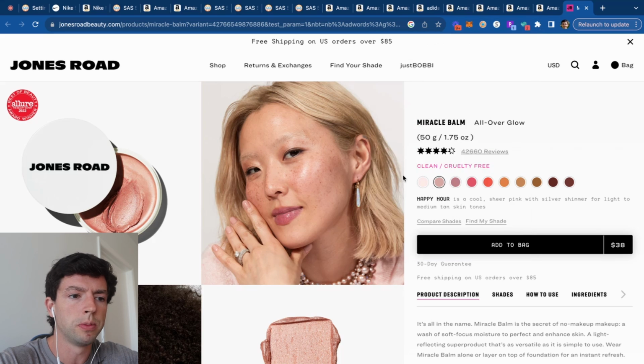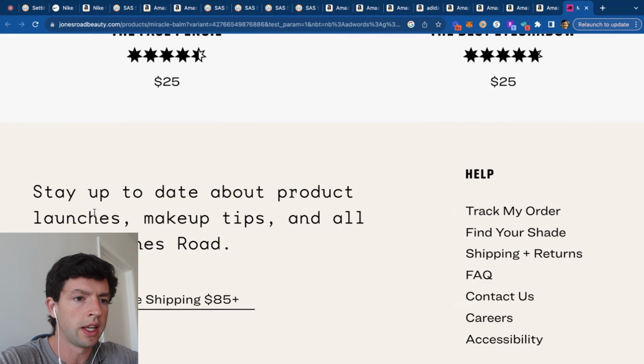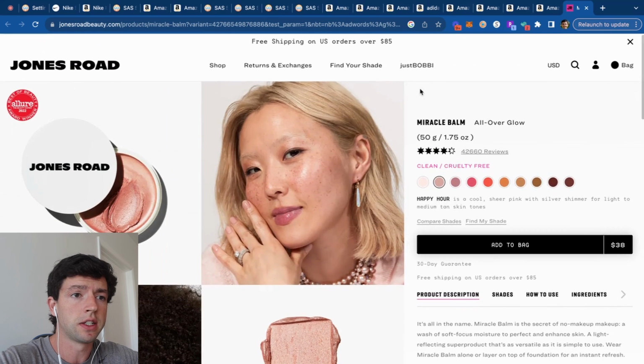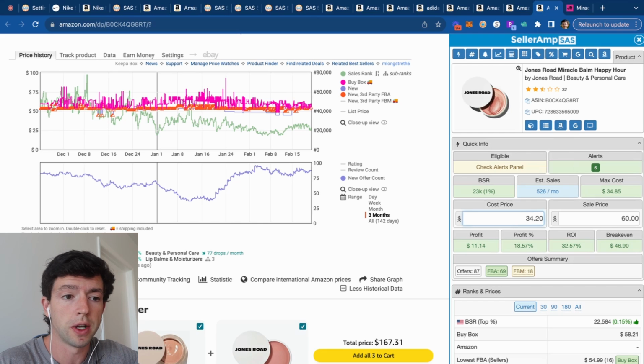I don't know if any of these coupons specifically work. You can always check down here and see if there's a coupon. It doesn't look like it. Or here, we could also just ask customer service because if there is a 10% code, this becomes good. And if we just take off 10%, now we're making $11 profit per sale here. However, I don't know if there is.